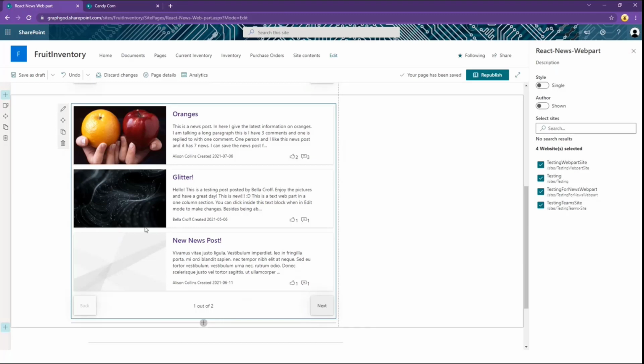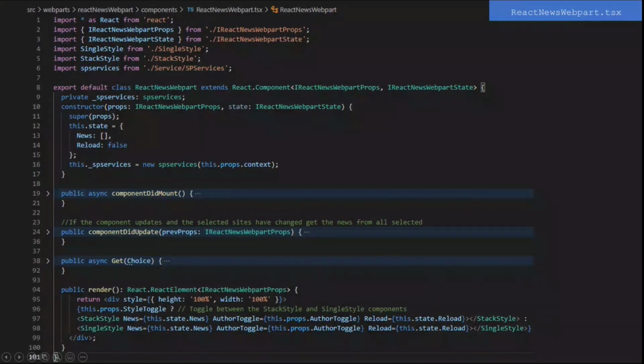And all right, well, let's show more code. I'll show you guys that. We're gonna kick off with the first component rendered named React News Web Part. We have some cool stuff going on in here, so let's dive into it.